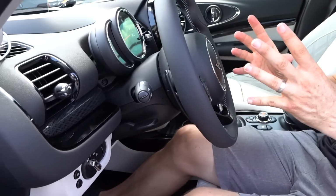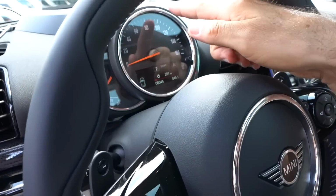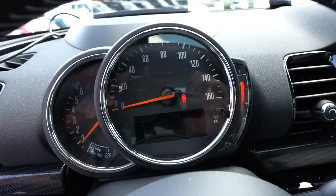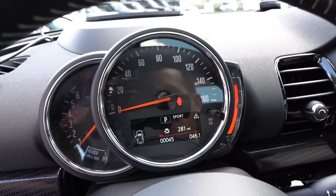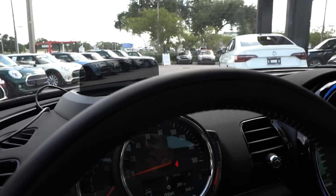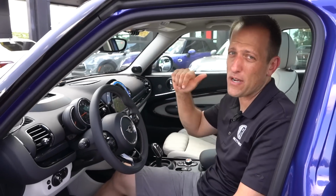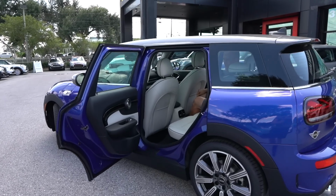And then what I really love about the Minis is how the dash looks like it's right out of a rally car. You got your speedometer, tachometer, fuel gauge, and then you have your information that you could toggle through in that center display, and you have a heads-up display in this vehicle. So there's a lot going on in this Clubman S, especially with the sound system and whatnot. But why don't we go ahead, check out that back seat and see how much room you have in a Mini Clubman.